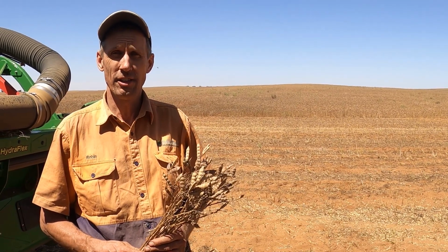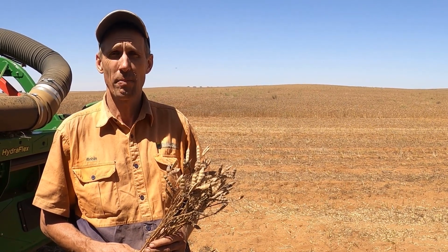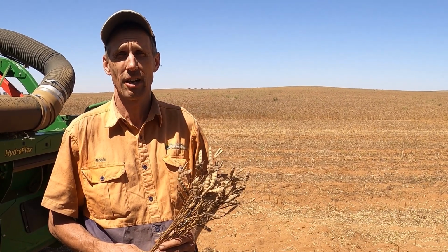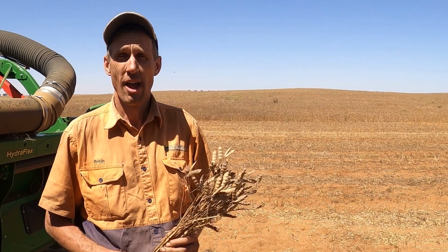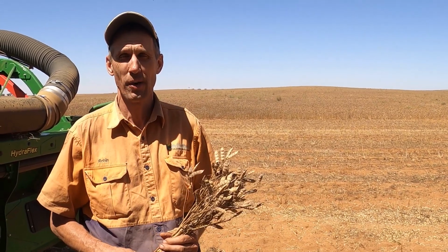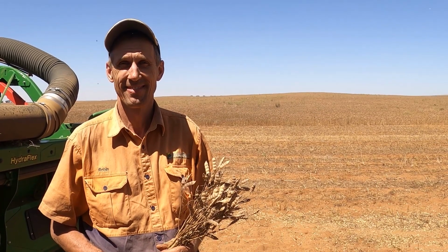At this stage that's looking like it's going to be well above average as well. The grain's filled really plumply, and it looks like a pretty nice crop. So really enjoying harvest this year for a change after 3 years of drought, so everyone's pretty excited.